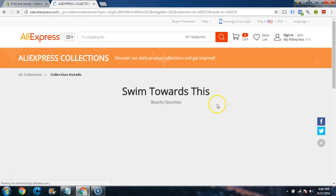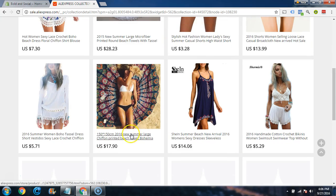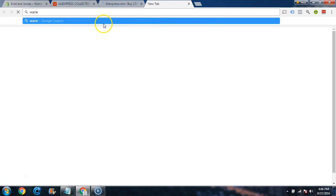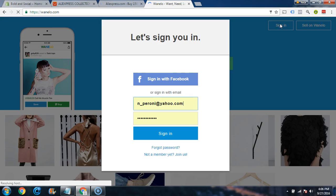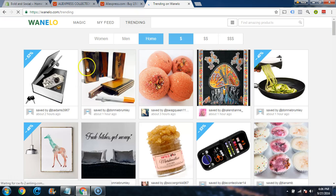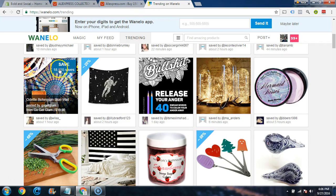I'm going to click on this because I liked this idea, not the beach category, but these. Now, they're just selling them as beach towels, is what they're calling them, but I think that they can have a lot of applications outside beach towels, and I also know that from Winello, that these types of items get a lot of attention.